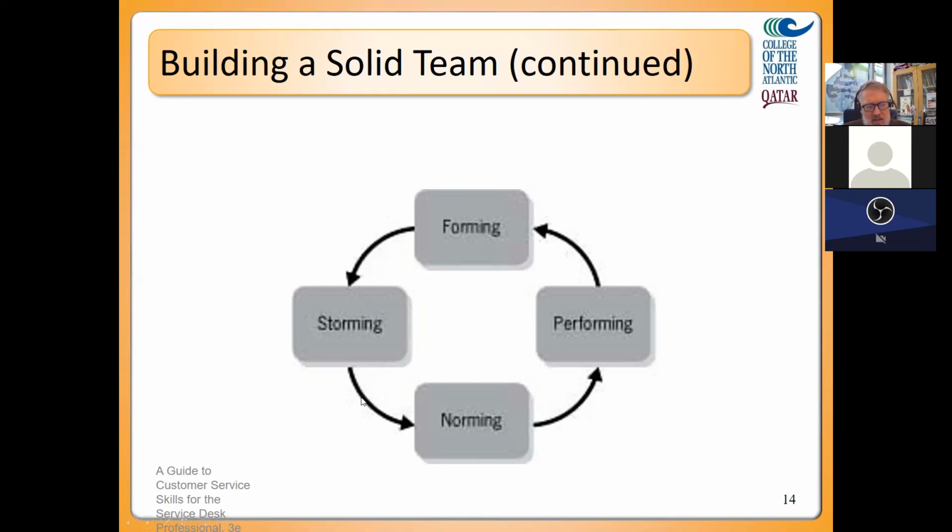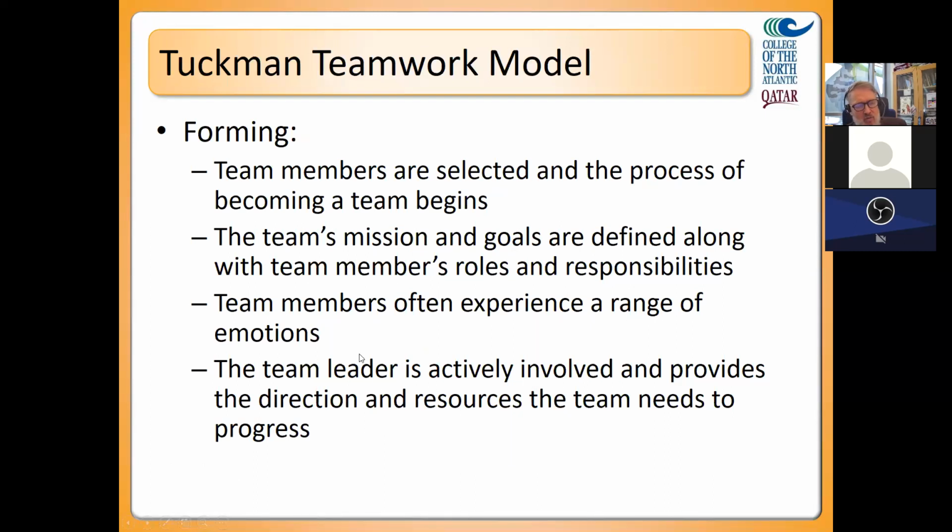I mean, his model basically says that you can't do storming until you do forming. You can't do norming until you do storming. You can't do performing until you do norming. That's what Tuckman's model was. And now let's look and see what each of those phases are. So the first one there is forming. This is when you put people together in a team.